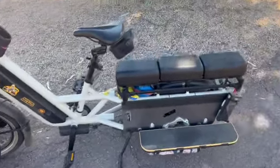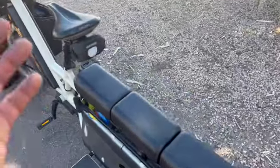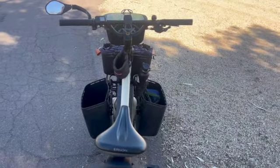So anyways, I'd love to hear your comments. I can't recommend this bike. I'm not trying to diss on Specialized, but the quality of this bike was not up to par for the amount of money that I spent.